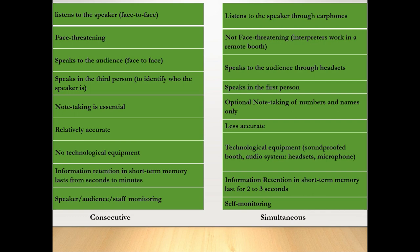If we have a look at the differences between consecutive and simultaneous interpreting, we'll find out that simultaneous interpreting could be easier in terms of the skills required for that job, which are not as sophisticated as those required in consecutive interpreting. In consecutive interpreting, we listen to the speaker face to face, right? But in simultaneous interpreting, we listen to the speaker through earphones.